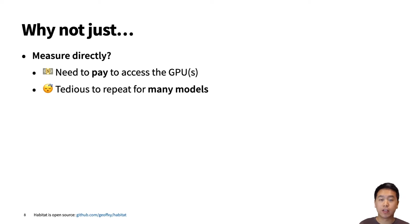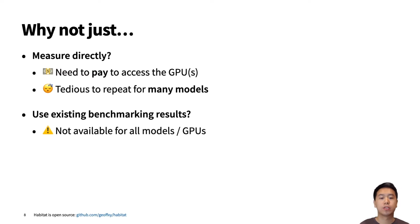Okay, so at this point you might be wondering, well, why not just measure performance directly instead of predicting? Well, to do that, you actually need to get access to the GPUs you're considering, which often costs money. Ideally, you would want to make this decision before spending that money. And on top of that, making measurements gets very tedious when you need to repeat the measurements for many different models and GPUs.